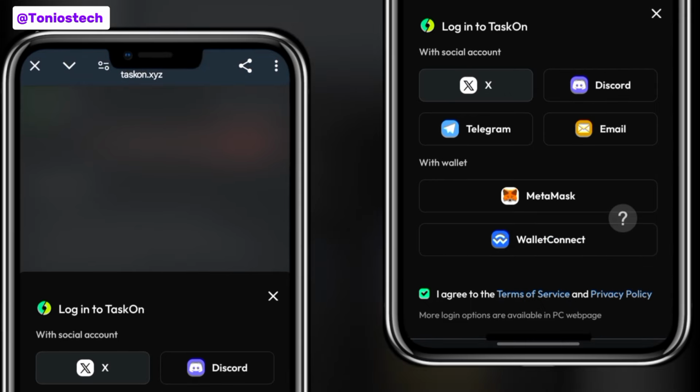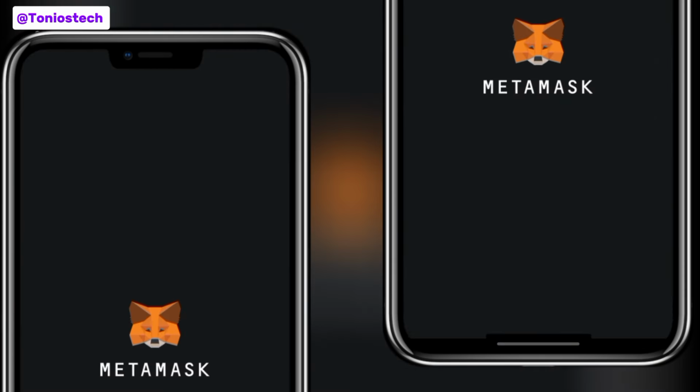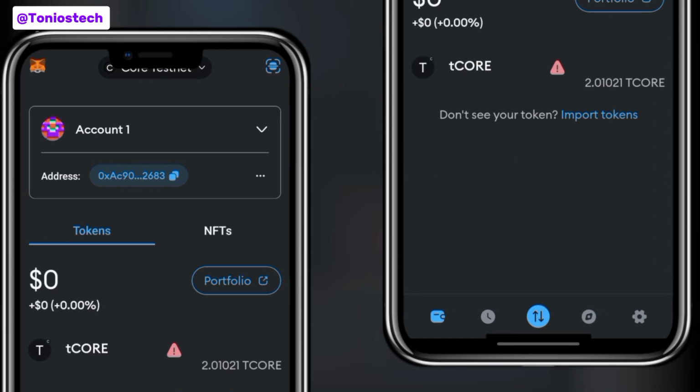So what I'm going to do now is to copy this link. I'll go into my MetaMask and I'll be using my dApps, that is the browser in my MetaMask, to complete this task. So I've copied the link and I've opened up my MetaMask. Once the page loads up, this is basically how your home screen is going to be displaying, depending on which network you are. I'm on Core testnet, so this is the network.